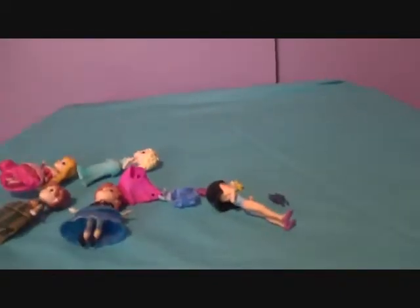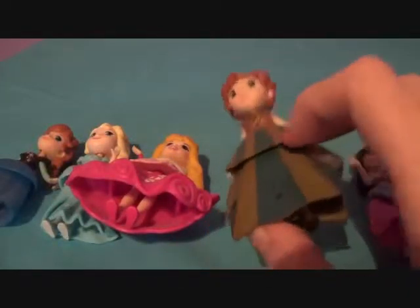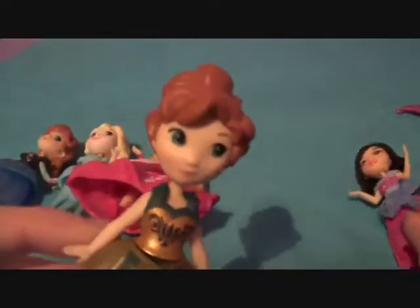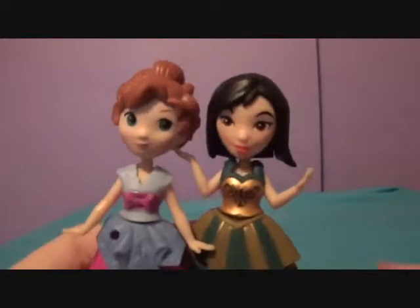So there we go. And actually, we're gonna swap these guys with Mulan's outfits, and Mulan is going to swap with them. So it's going to be pretty great. A pretty awesome swapping adventure. So we will see you when that happens. Alrighty then. So we're going to be switching Mulan with these little girls right here, and we're going to be going in order of when we got them. So first, we're going to be doing Bicycle Anna and Mulan. So let's switch. Here they are with their outfits switched.